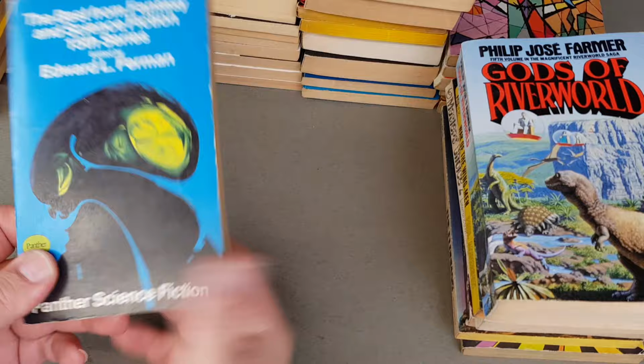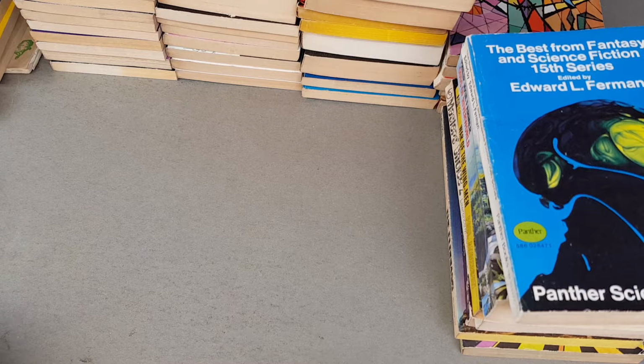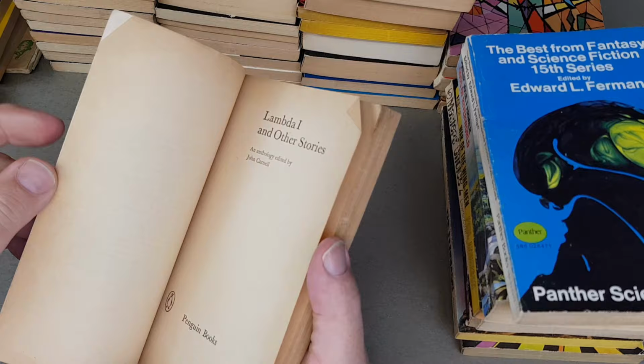Best of Fantasy and Science Fiction, 15th series, wow. Yeah, wow. More Penguin Science Fiction, Lambada. Pretty sure I've got this one. But once again, I wasn't going to leave it behind.